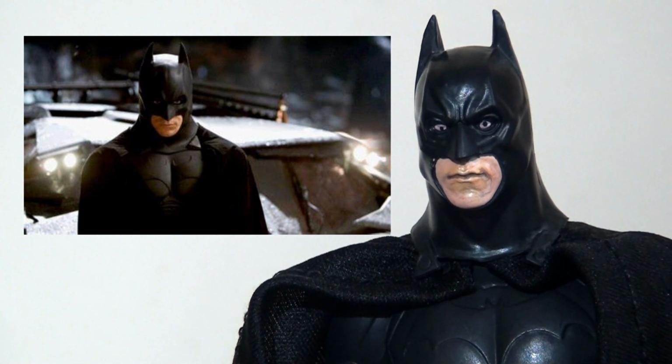So in terms of sculpting, yes, I think it's a very good likeness of the Christian Bale Batman. I think this looks really good. If you compare these two images here, you can see that this is perfectly proportioned to be this specific version of Batman. I think it looks really good.